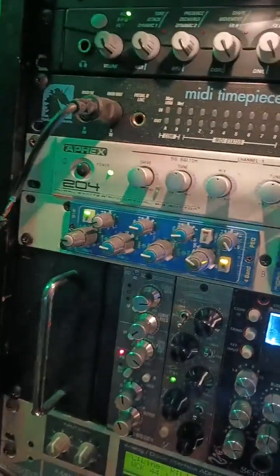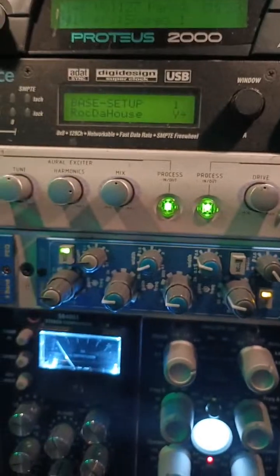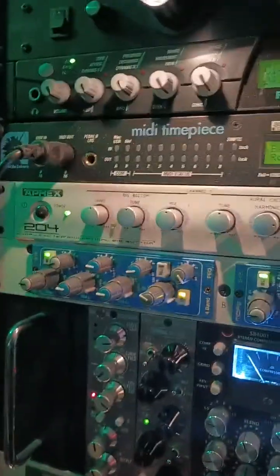And this thing, it's worth more now than it was when I paid for it. Nothing like an Aphex piece, man. I've always been Aphex, but when I bought this, I liked the Big Bottom, because it used to be a separate Big Bottom. Then you had the exciter. They put both of these in one joint. Man, I could not do any mixing without them. Could not do any mixing without this Aphex 2004.